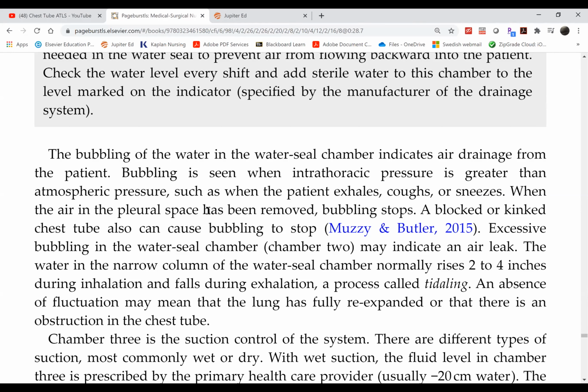So that's the only time bubbling is seen normally there. The only other time is if the patient has a large pneumothorax and the chest tube was inserted today and you had just connected it to the drainage system. Of course, as all that air escapes for the first hour, you'll have continuous bubbling there because you have a lot of air coming out at once. So of course, you will see a lot of bubbling in the water seal. However, as soon as all that air is removed, the bubbling should stop. The bubbling should only occur during exhalation, coughing, sneezing, or yawning.